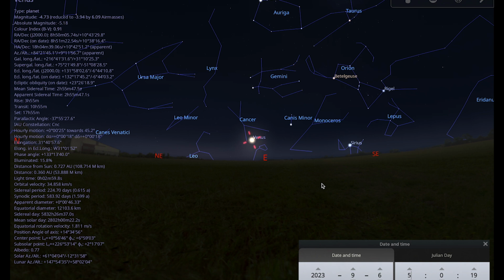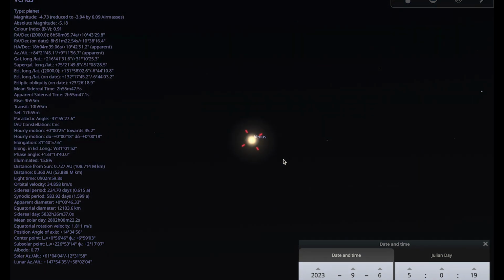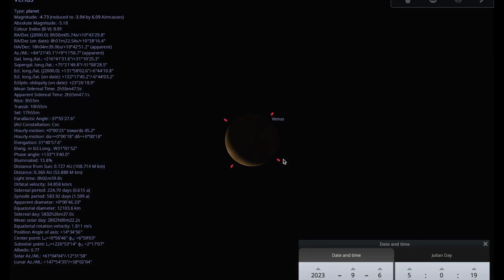If you spot it on a moonless night, you might even be able to see that Venus casts its own shadow. If you have a small telescope, you can have a go at finding Venus's phase. So you can see here that at the beginning of the month, it appears as quite a thin crescent, and this crescent is getting thicker as the month goes on.